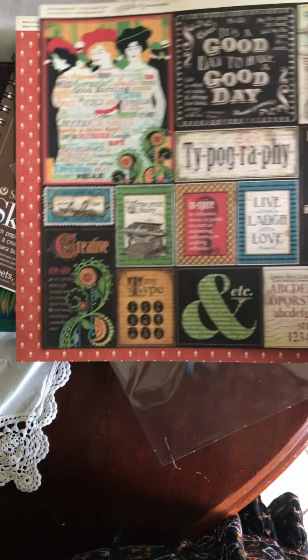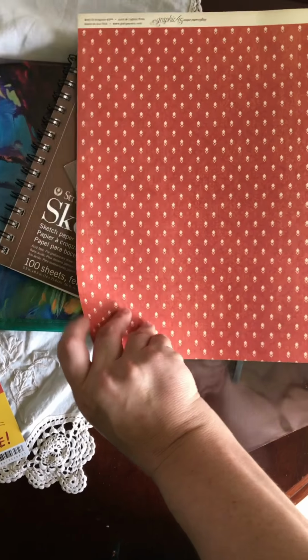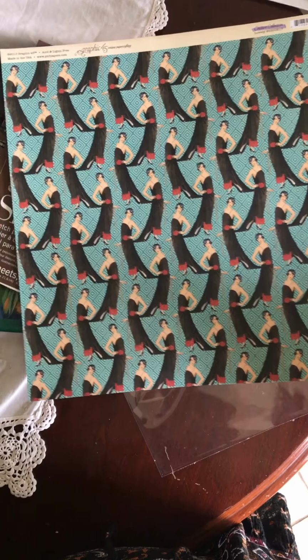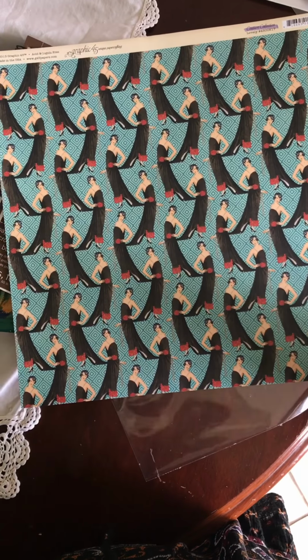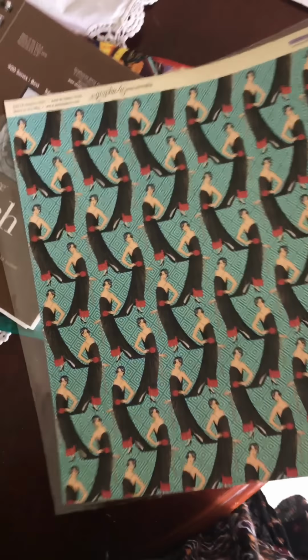And then I just liked these cut apart pieces. I thought they were really interesting. I don't know what I'll do with them. But, you know, all of that stuff together, I thought this was great. All of that stuff together was less than 20 bucks. You know, all those stamps and everything. So I felt okay about not knowing what I would do with it and still buying it.